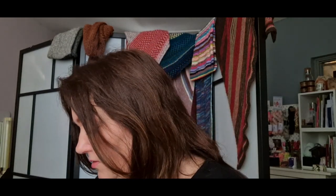I have also this on my needles. I don't know if I showed it last podcast. I think I did. This is a really nice Stephen West shawl. Also, it is the, what's it called again? Let me look. Painting Chevrons by Stephen West.